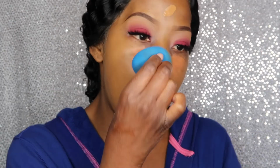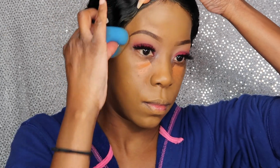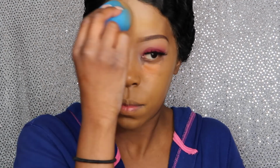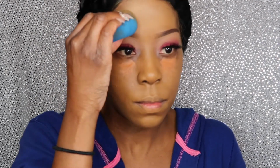I do not go under my eye because I feel like that's just too much on my face under my eye, because I do have fine lines. So I'm just going over the perimeter of my face with the foundation to make sure everything is covered, and I feel comfortable with the coverage and the canvas that I'm working with. So I'm just going over it so you guys can see here. This is what I'm doing, and I can take a little pause break right now while I'm just beating my face with this beauty blender.